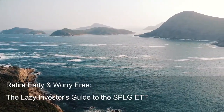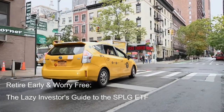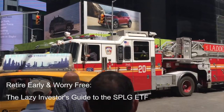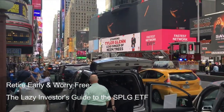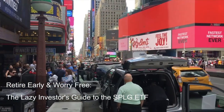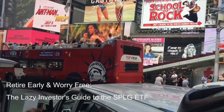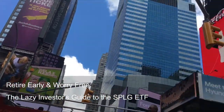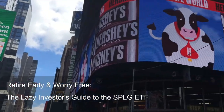Transparency and oversight. 1. Independent custodian. SPLG's assets are held by a reputable independent custodian, ensuring they are safeguarded and used solely for tracking the index. 2. Regular reporting. SPLG publishes detailed daily and monthly reports on its holdings and performance, allowing investors to monitor its adherence to the tracking objective. 3. Regulatory compliance. SPLG is subject to various regulations and oversight by financial authorities, ensuring its operations comply with established standards.